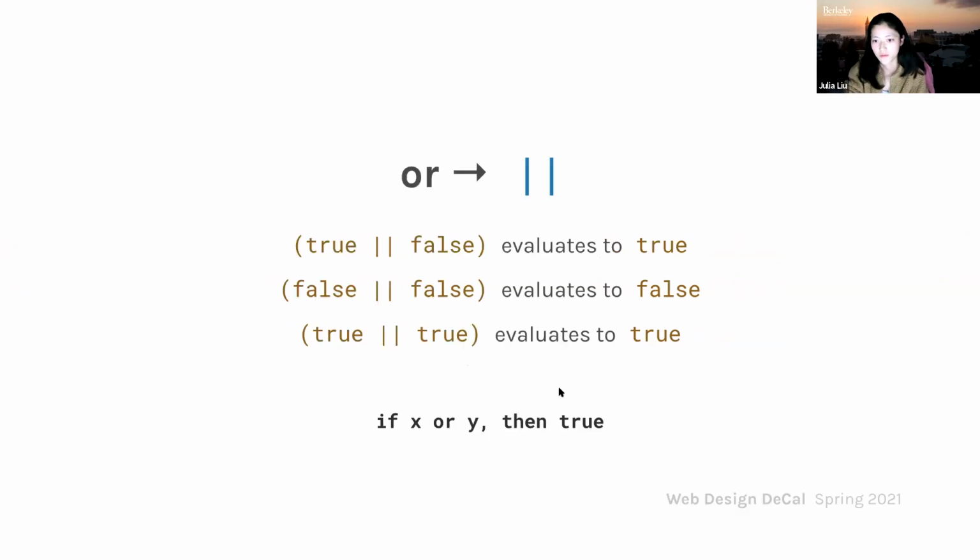Next, we have the or operator, which is indicated by the two vertical bars. Here you can think of it as if x or y, and then true. Previously we had if x and y, and then true, but here we have if x or y, and then true. That means if at least one of these conditions is true, then it returns true.